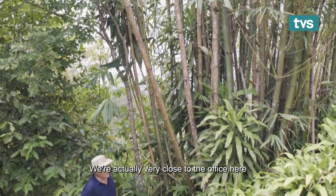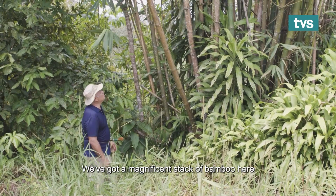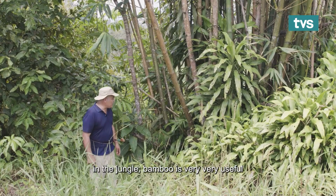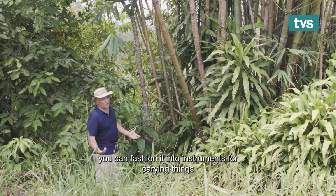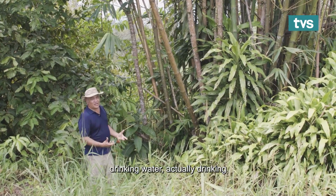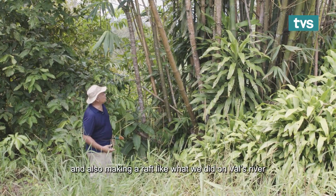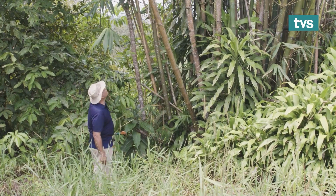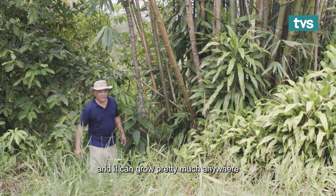Hello again. We're actually very close to the office here, and we've got a magnificent stand of bamboo here. And you know what I learned from Val in the jungle? Bamboo is very, very useful. You can fashion it into instruments for carrying things, drinking water, actually drinking water from the bamboo itself, and also making a raft like we did on Val's River. Yeah, so most amazing and versatile plant, and it can grow pretty much anywhere.